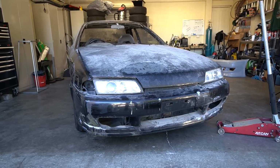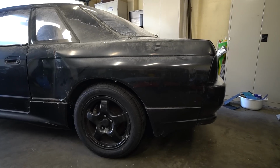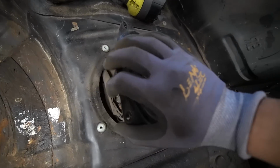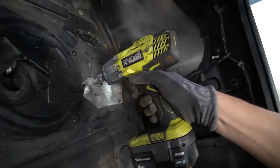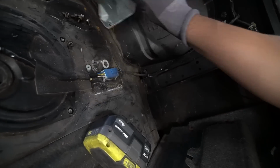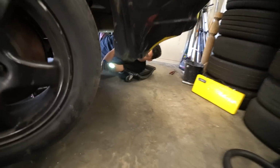Japanese cars are very easy to work on and this Skyline was no exception. To remove the fuel tank, we started with the fuel pump cover, which was a few 10mm bolts. We also removed the plug connecting the fuel pump to the main harness. And after jacking up the car, we found a shocking discovery.